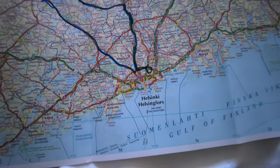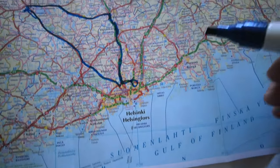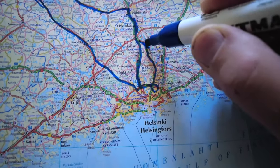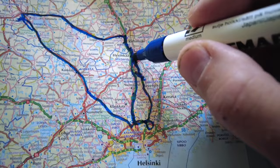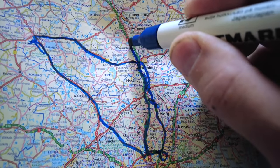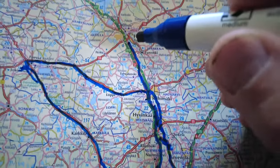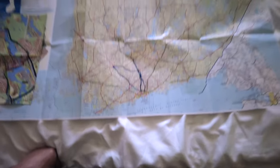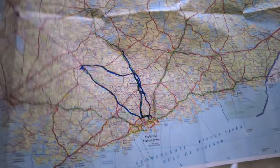After that, we took the road to Hämeenlinna. We drove this different, small road to Hyvinkää, and then the old road that follows this Hämeenlinnan tie, changing side, and then we get to Hämeenlinna. And you see, in Finland, it's only a very small area where we've been.